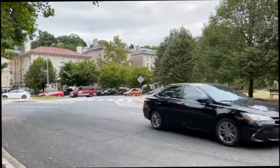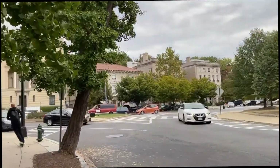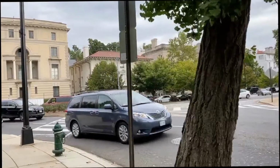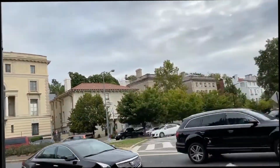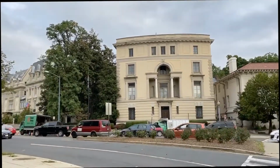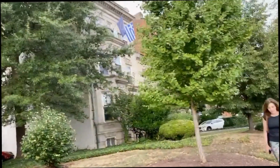What do we have over there? Let's see. So that's the Philippines. The British is pretty big. That's the Philippines, then it's Vietnam, and then it's Kenya. Over here is an Arab state. I don't know which one though. This is another Greek residence.